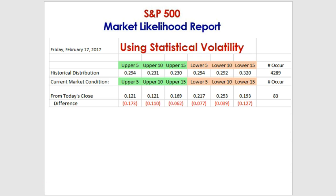So here we have 83 closes. Of those 83 times, price struck the upper 5, 10, and 15-day bands far less often than the baseline. Do you see that? And that's why we have red numbers here. Big differences. It struck the upper 5-day band only 12% of the time versus 29 baseline. Isn't that something? Lower bands: it struck the lower bands also far less than the baseline. See that? So this is a picture of lower market volatility in spades.